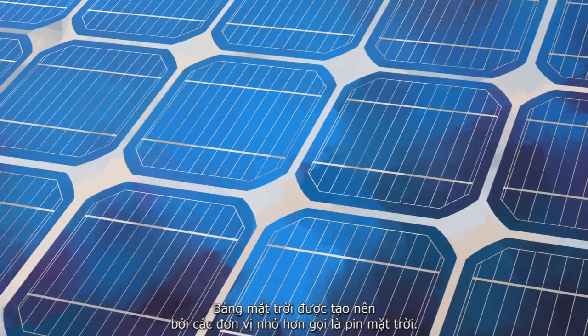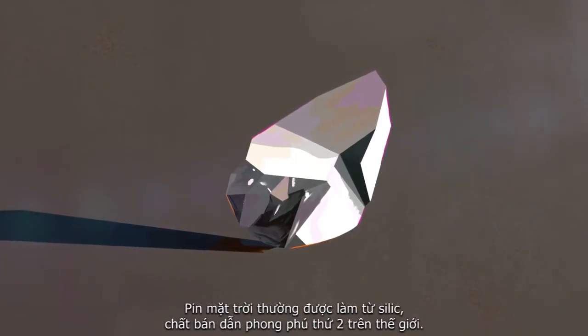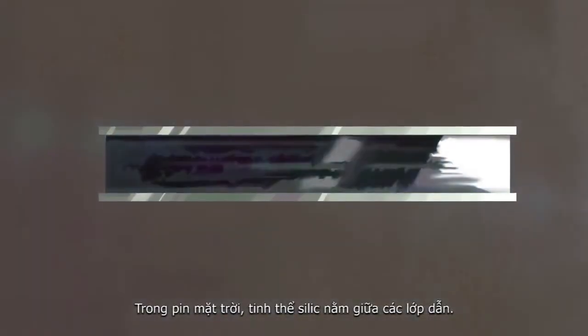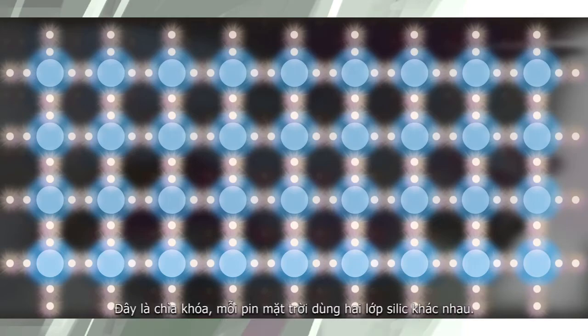Solar panels are made up of smaller units called solar cells. The most common solar cells are made from silicon, a semiconductor that is the second most abundant element on Earth. In a solar cell, crystalline silicon is sandwiched between conductive layers. Each silicon atom is connected to its neighbors by 4 strong bonds, which keep the electrons in place so no current can flow. Here's the key.